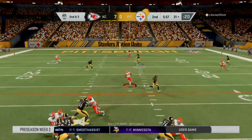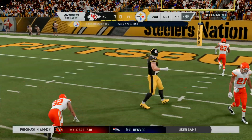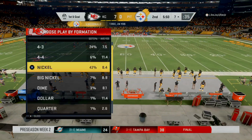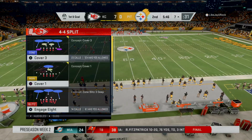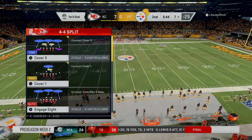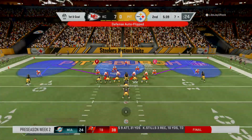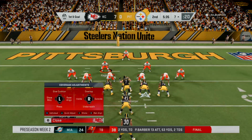Roethlisberger will throw. That is caught at the 7. And finally, down he goes as they work it inside the 10 to the 7. That one covers 24 yards. It's a first down. A first opportunity for the Steelers in the red zone. They've got it 1st and goal at the 7.